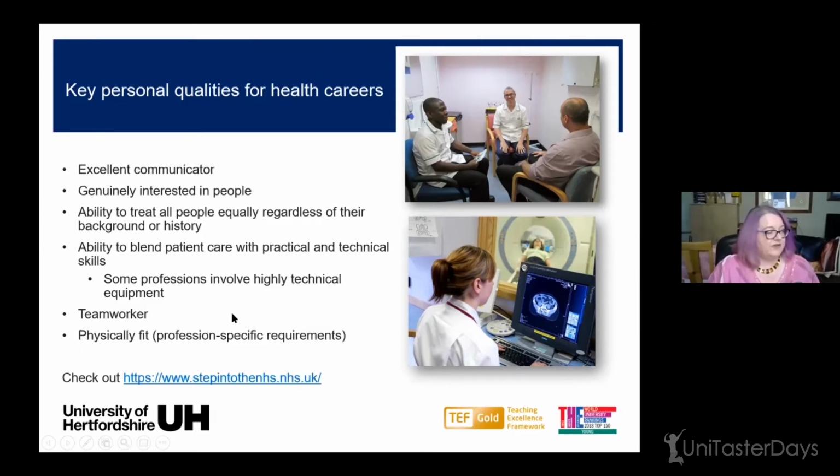Most of the professions are going to involve some form of technical expertise, and that will vary from profession to profession. So in my profession, this is a picture down here on the bottom right hand corner, you can see we scan patients, we interpret images, as well as the diagnostic radiographers do. So you're going to learn that on the course. With other professions, it might be using the equipment that they use to manufacture the prostheses. With physiotherapy, there might be respiratory equipment that you have to get a handle on. So lots of different skills to learn.